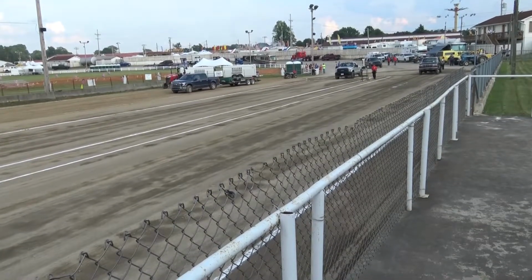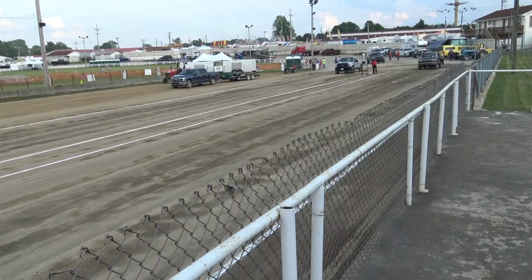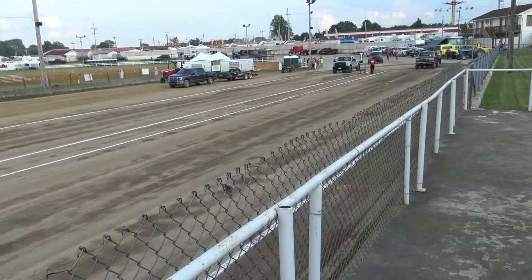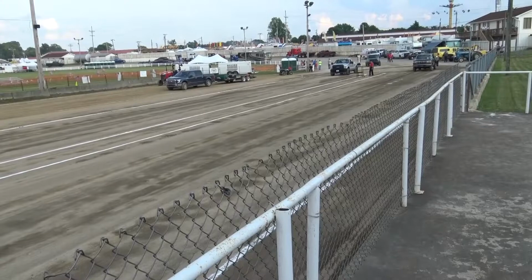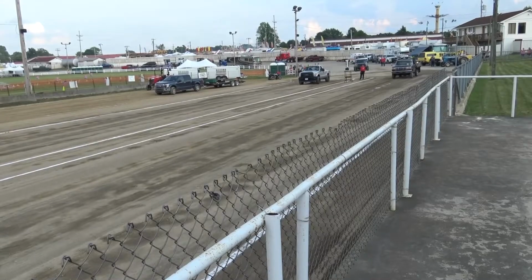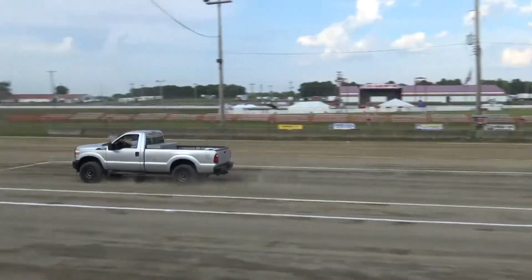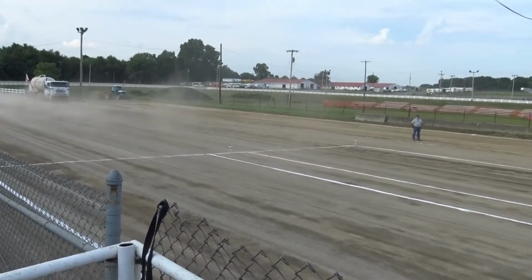Here we go, gonna get them staged. You'll see them creep up to the line. Once they're both set to go, they'll signal the tree and away they go. Ford versus Ford, Pat Wilson versus Tom J, in the gas 4x4 truck division. And it's going to look like Tom J takes the win on that one.